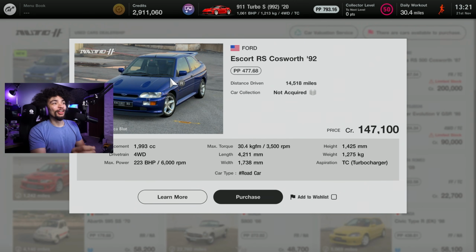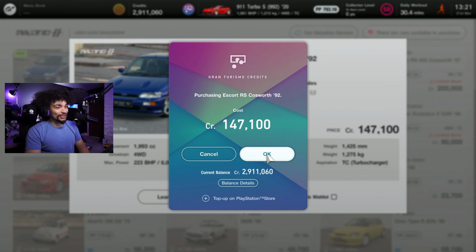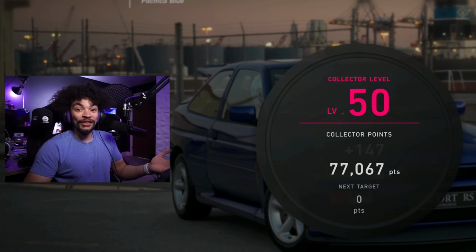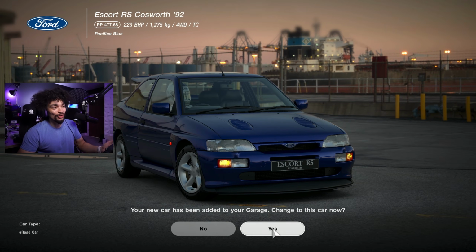The Cosworth, the Escort RS Cosworth, 1992 is finally in Gran Turismo. I saw somebody post about this, people guessing how much this was gonna cost based on real world values and things like that. The fact it's just available in the normal used place is kind of crazy to think about, but this thing is amazing and I cannot wait to experience it.